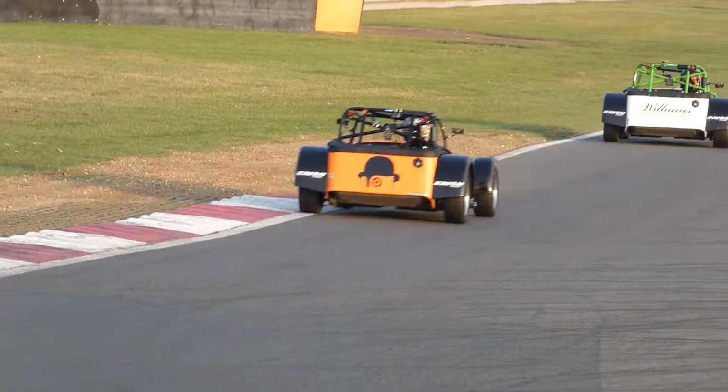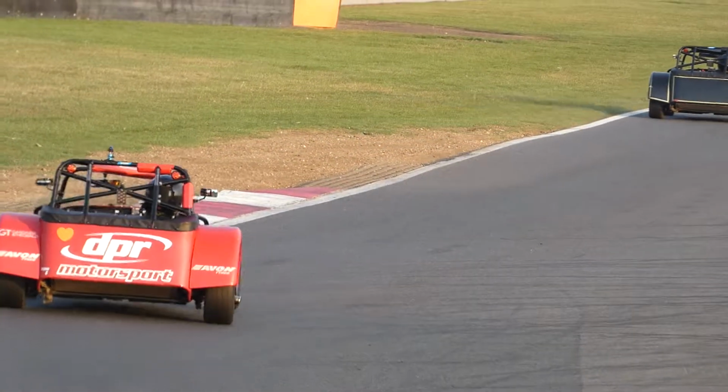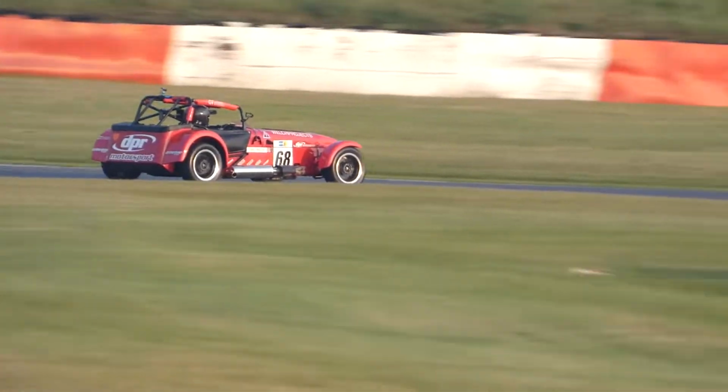Across the line come our leaders, and it is Thompson side by side with Walters again, and actually David Yates is attacking Harry Cook for 3rd place, so it's side by side for the lead, side by side for 3rd. Walters gets into the lead, Cook holds on.